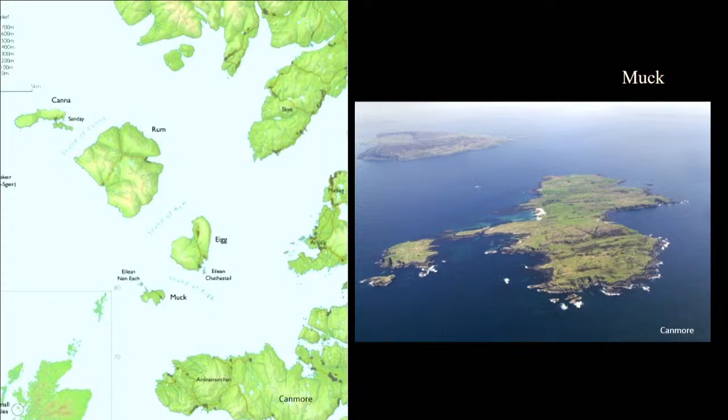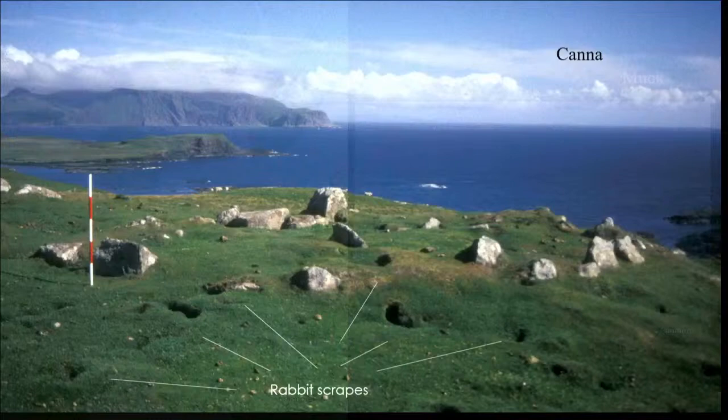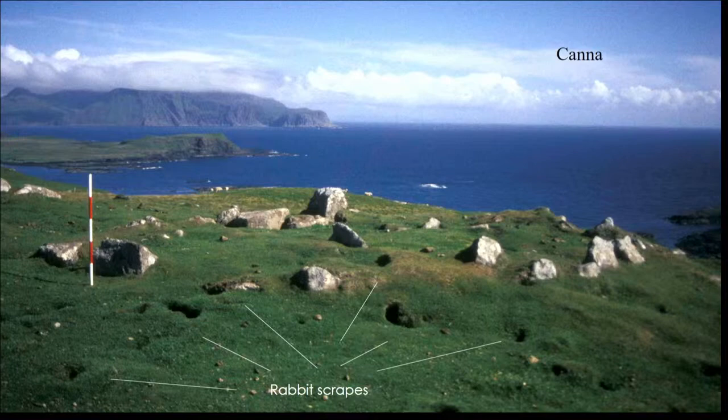Examination of the data shows that many of the recorded sites on Eigg and Canna result from the recovery of pottery, particularly prehistoric sherds discovered in rabbit scrapes. Muck has no rabbits, and therefore its archaeological representation is poorer as a result. And this image of Canna indicates the value of rabbits around a partly concealed hut circle. Never thought I'd end up showing images of rabbit holes, but there we are.